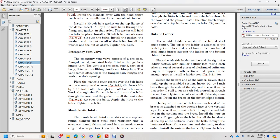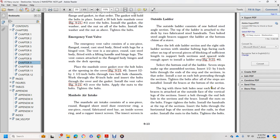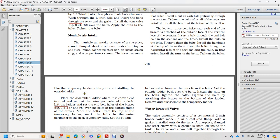Then install the braces at the bottom of the section, three bolts holding near each end of the braces. Attach them to the outside face of the vertical leg of the section. Insert a bolt through the end bolt hole of the section and the brace. Install the nuts on the bolts. Finger tighten the bolts. Install the handrails at the top of the section. Insert the bolts through the horizontal leg of the section and the rails in that order. Install the nuts on the bolts. Tighten the bolts.